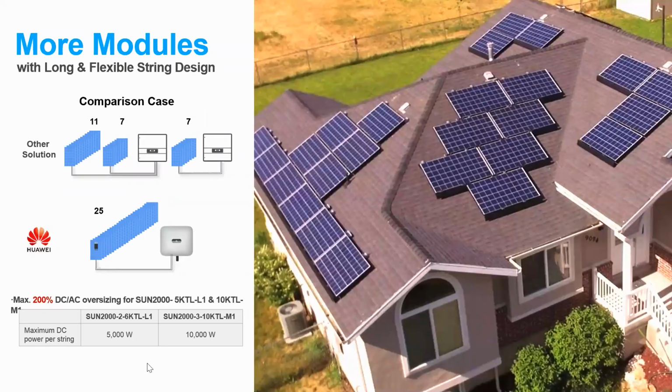Also with the Huawei solution, because it's string inverters, we can have longer strings with more panels. There are 2 MPPTs on the 6 KTL, and you can run 1 MPPT with a full string of panels if you wanted to, or you can balance it and have 2 separate strings. Now, what's important here is it's a 200% DC to AC oversizing, and you can run optimized or not optimized, but that's specific to the string. So if a string that you run has optimizers, then every panel on that string must be an optimized string. And if the other one isn't, then obviously the opposite is the case. You therefore don't have that as an optimized string.